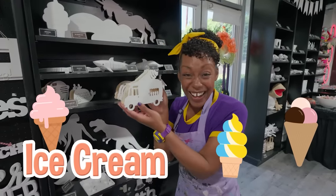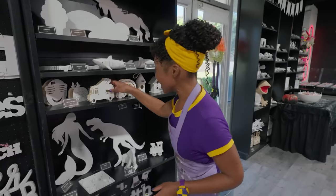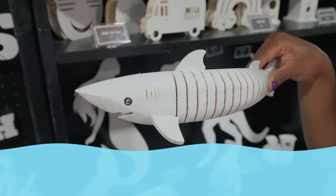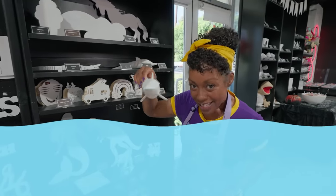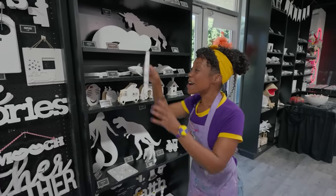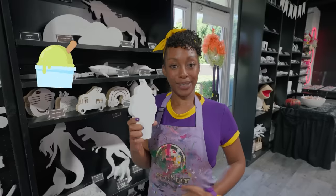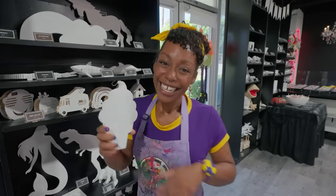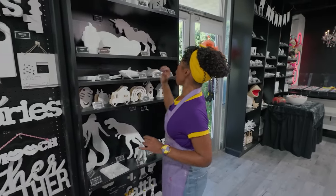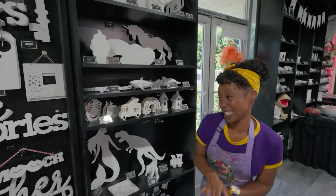Ice cream. That would be a great costume. An ice cream maker. Ice cream. Shark. He's swimming through the ocean. Swim, swim, swim. Whoa. Yum. More ice cream. Tastes like pistachio. Would you like a bite? Here you go, friend. Delicious, huh? Oh, a unicorn. They're really colorful, too.